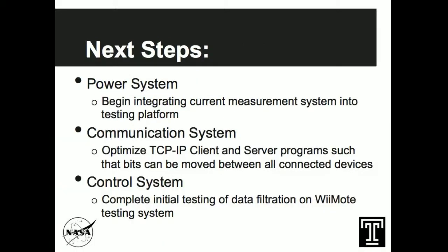So our next steps for this project: first, for the power system, we want to begin integrating a current measurement system into our autonomous lawnmower testing platform. This is really important for a couple of reasons. First off, we have to do this for the competition. It's also very important because a large focus of the power problem of this project is that we want to explore options of possibly reducing the size and weight of our battery. It's going to be very difficult to do that unless we have a very accurate measurement of the current we're actually consuming during our testing phases, and we're very confident that those numbers are actually right. So we really have to begin integrating a current measurement system into the testing platform. We need to do that immediately so that we can work all the bugs out of it.